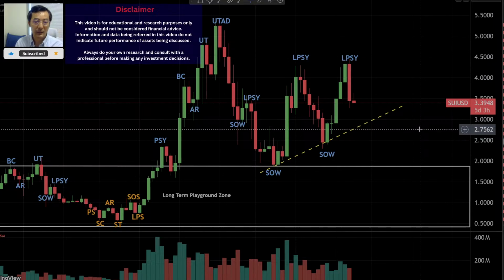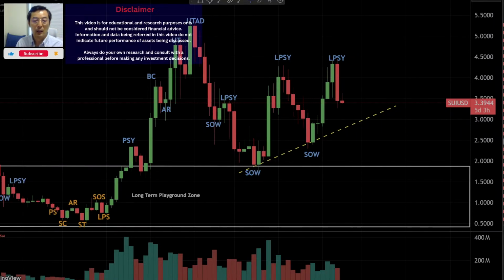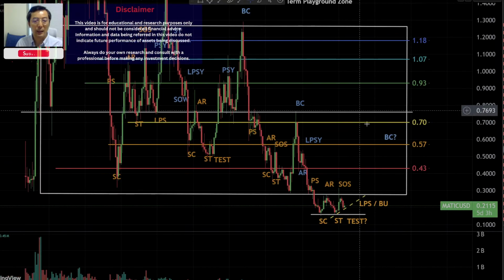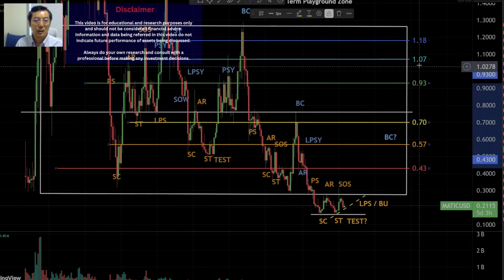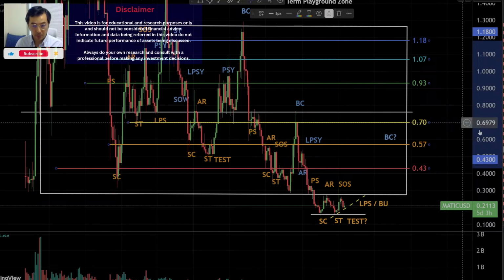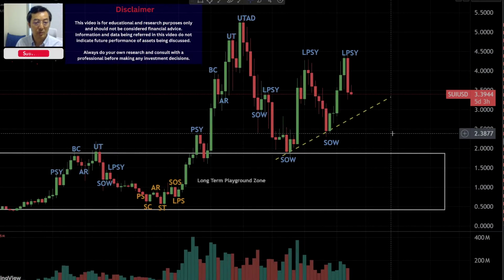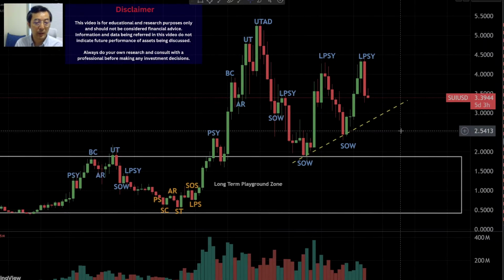Right here I haven't brought in the rainbow lines yet. I'll bring them in the next session. Basically, those rainbow lines, I can show you this one, are the key levels for each of the individual assets. I've added these to most of the coins or cryptos that I cover. So later on I'll add it back to here.